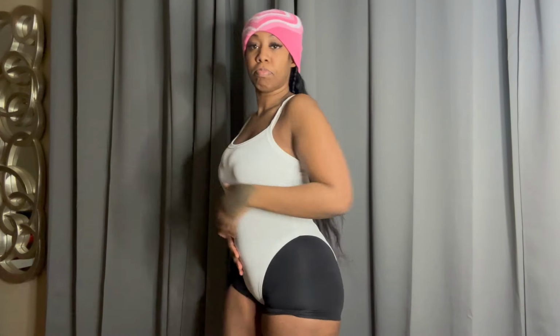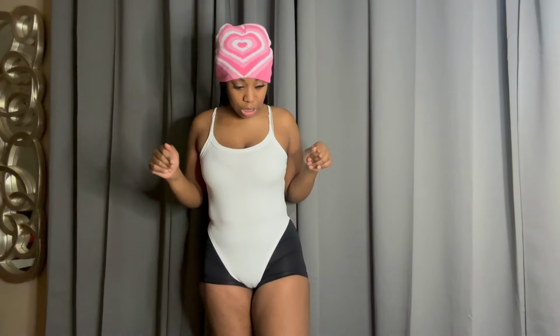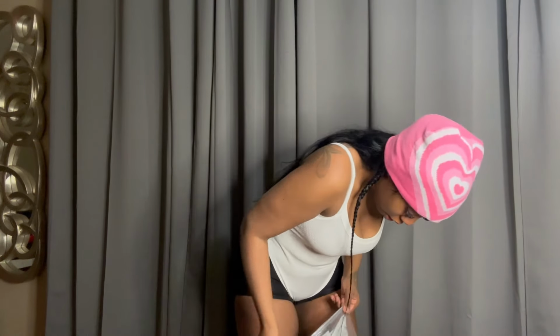I got the little shaper that goes between the legs so I can have that perfect tuck look. Boom. It ain't nothing crazy, but, you know, a cute little tuck. But what's really throwing me off, what's this?